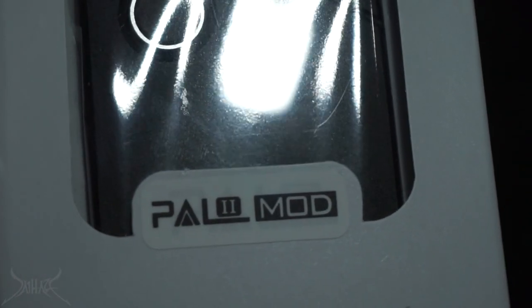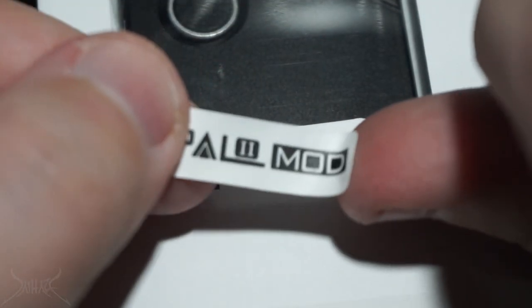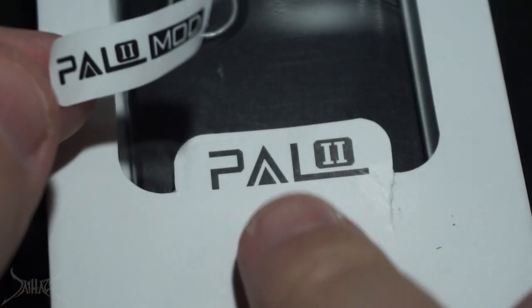Down here on the bottom, same type of deal. PAL 2 mod, watch this. So it says PAL 2 right there, and the sticker actually says PAL 2 as well, but this says mod versus this.